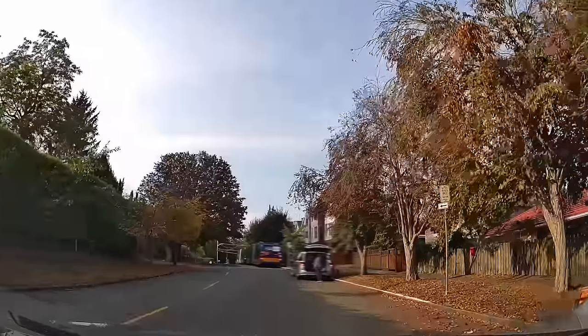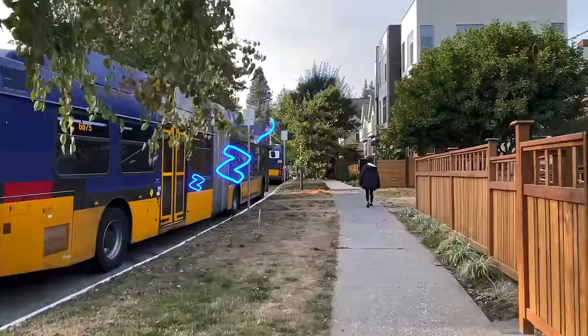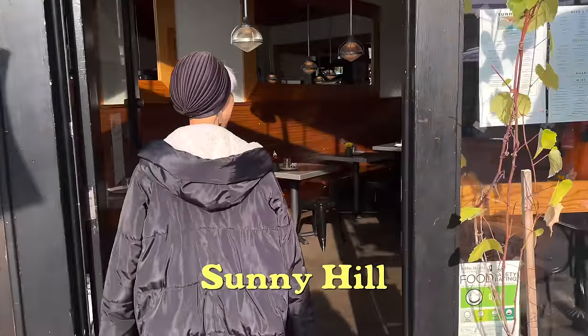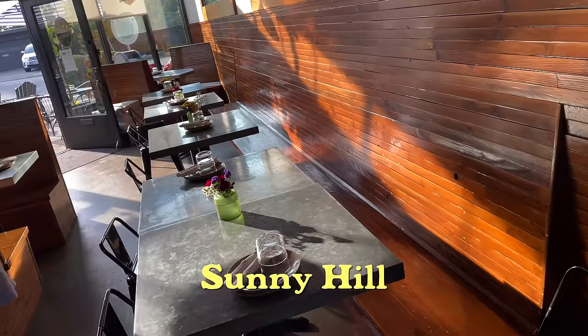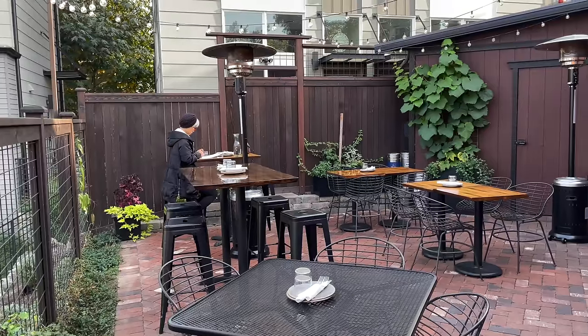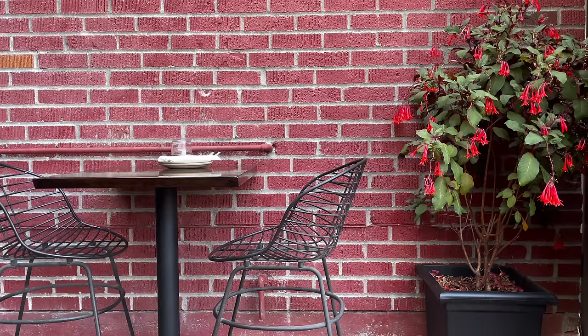This next pizza spot turns out to be located in a neighborhood where buses line up and take a break. Sunny Hill offers 12-inch round pies and Detroit-style square pies, all fired up in a woodstone hearth oven. They also serve waffle fries, burgers, salads, and alcoholic drinks.